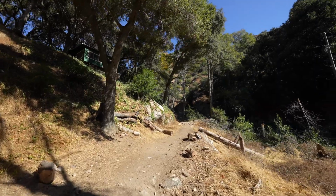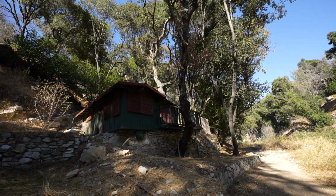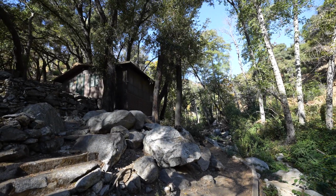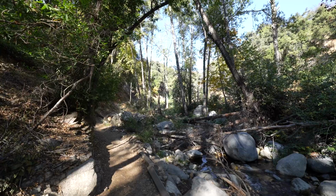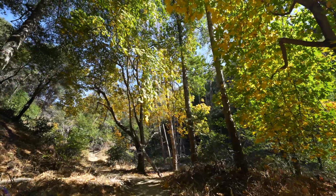During this portion of the trail, you'll enter an area where all the historic cabins are located. This is long before the area became a national forest. While it's not fully known how many of them were built, some records state that there were over 300. Now there are less than 80 of these left that you can see throughout the canyon.